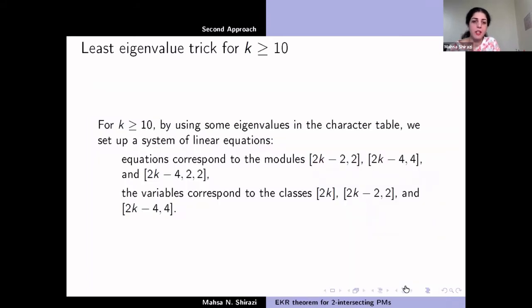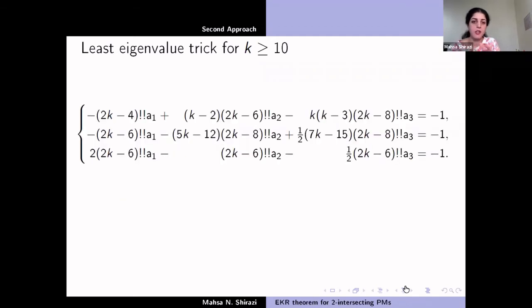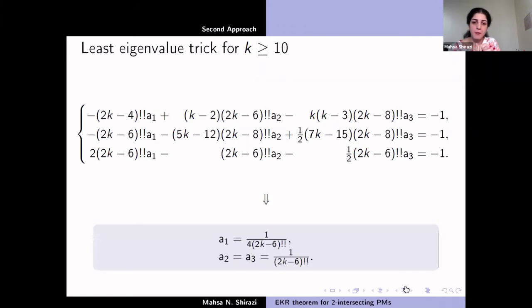Now for k greater than or equal to 10, we use some of the eigenvalues in the character table, and we set up a system of linear equations where the equations correspond to the modules 2k, 2k-2 and 2, 2k-4 and 4, and 2k-4 and 2 and 2, and the variables correspond to the classes 2k, 2k-2 and 2, and 2k-4 and 4. Here is the system I'm talking about. When we solve this, we get the coefficients a1, a2, and a3 as follows. I should mention that this system of equations for k greater than 4 has a unique solution.